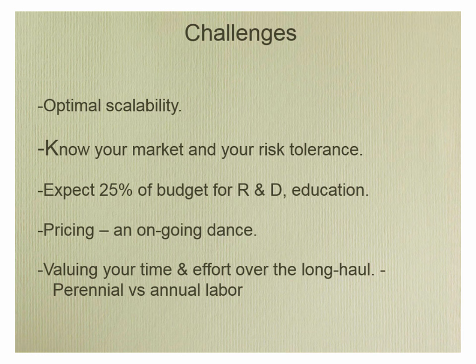Know your market and your risk tolerance. What are you willing to take on? Having that base market existing, maybe you're already starting out in wholesale, just grow and build from that, if that works for you. If you've got a great restaurant thing, go from there. If you can get somebody to market on your behalf, or you can get on a show, video is really great, but nothing quite beats taste and talking to people.